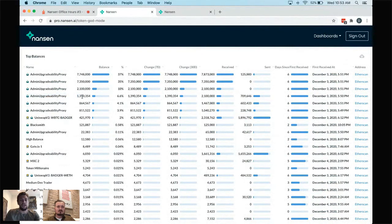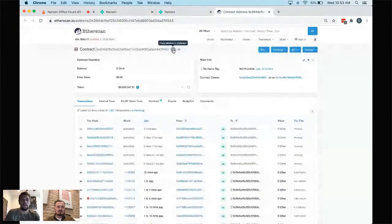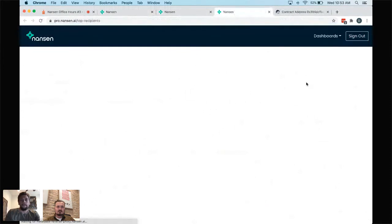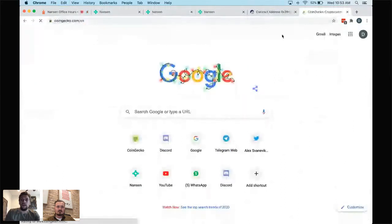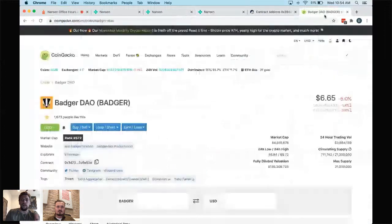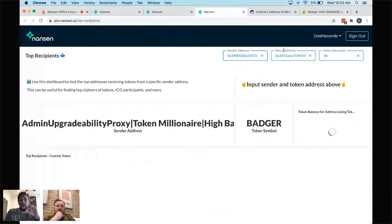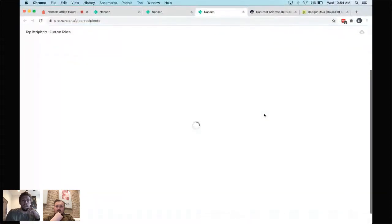So I'll show a different dashboard, a newer one that I think not as many people use. You come over here and pull up Etherscan to get the address of the contract up here. And we've got a dashboard called Top Recipients. On Top Recipients, you put in the contract address, and then the contract address for the token. If you come on CoinGecko, you can just copy it here. You can also do it straight from Etherscan, but it's easy to get it here. Then you plug in the token address. Basically what we'll be looking at here is what addresses this contract has sent to. That'll tell us who got airdropped this token when it loads.